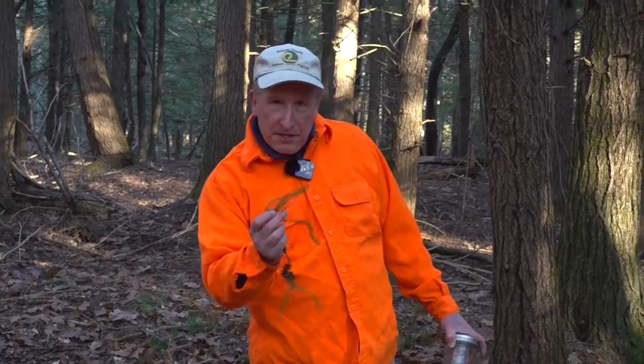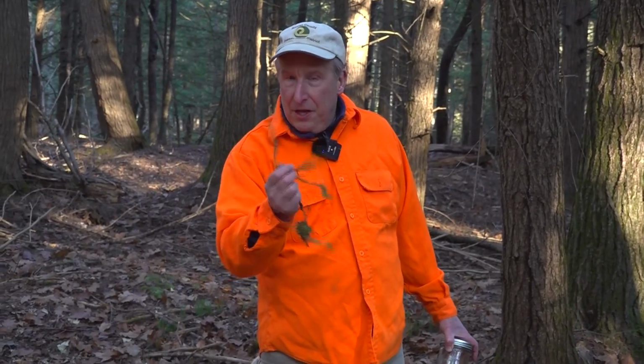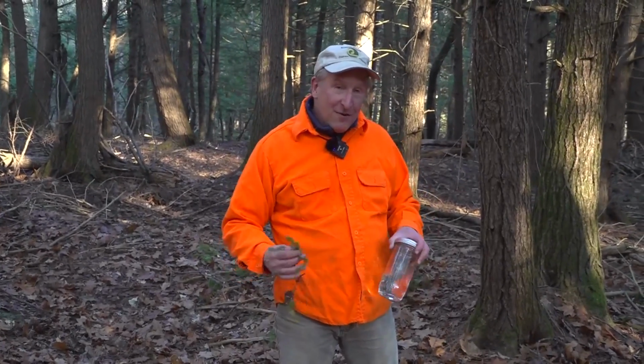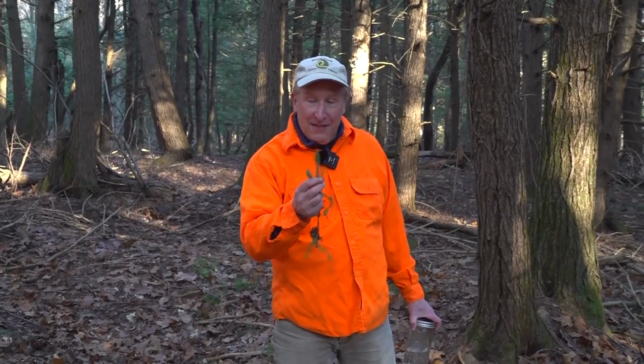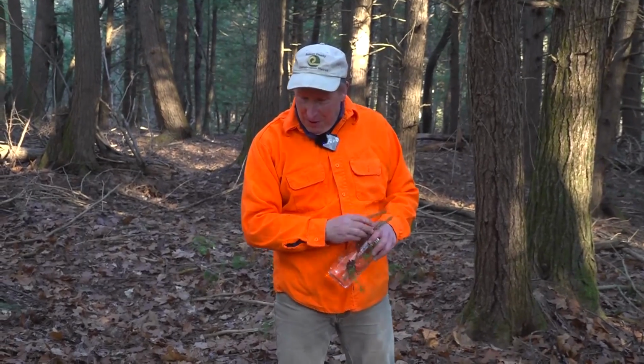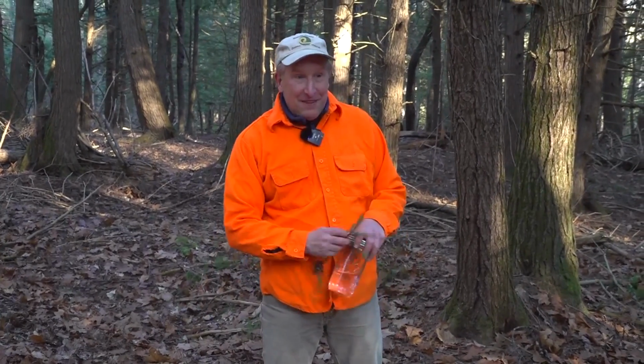But princess pine is one of about 10 or 15 lycopodiums, club mosses that we have here in New Hampshire. And the club mosses are fascinating because we know that about 300 million years ago, the club mosses were much, much bigger. They were trees, 40-foot tall trees. So while the dinosaurs were walking around, they were walking underneath these club mosses. So for some reason, these plants decided to get smaller over time, and now our lycopodiums are just ground covers. But it's fascinating to think that they used to be trees.